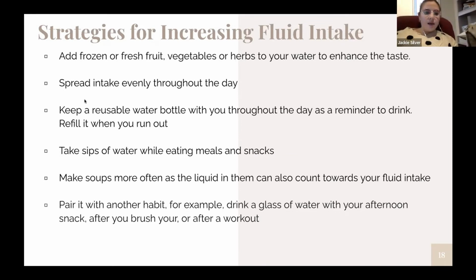Spread the intake evenly throughout the day. So don't just chug down 2 liters of water at night, have it spread slowly and consistently throughout the day. Keep a reusable bottle with you throughout the day, whether you're sitting at a desk or you're going out and about, bring it out with you. Just keep it there where you can see it so you have that reminder to take sips throughout the day and refill it when you run out.